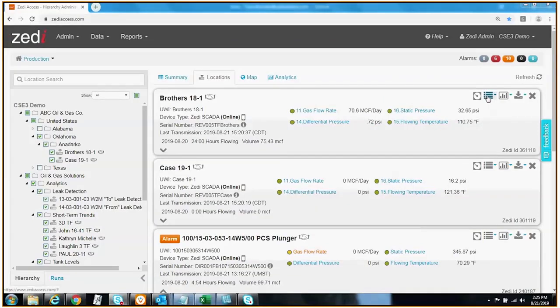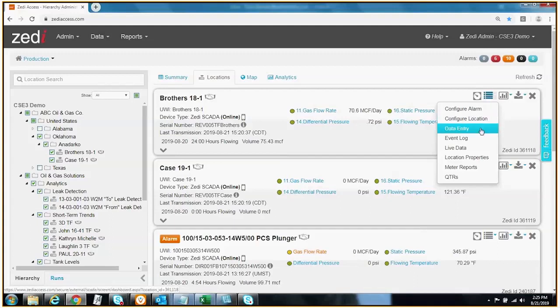Next on your well site display, we'll go through our options menu. So once again, you have your data entry, which is that Zedi Go data entry. You have your event log, which will show any changes or events that were done on the RTU itself. Live data is the same button as the toggle up at the top here. Location properties, once again, to create those data entry side.